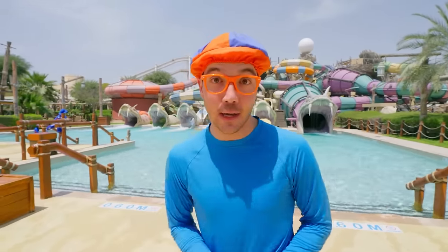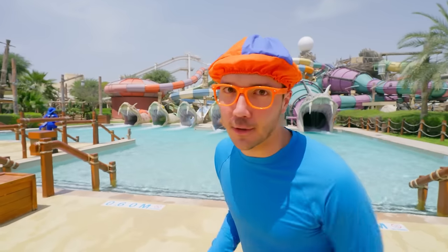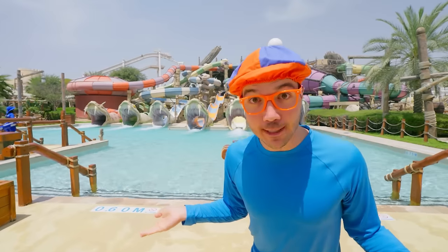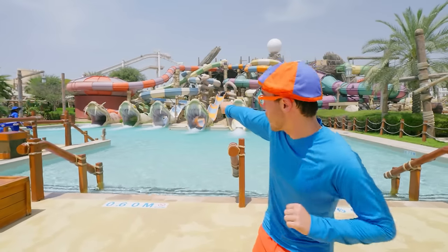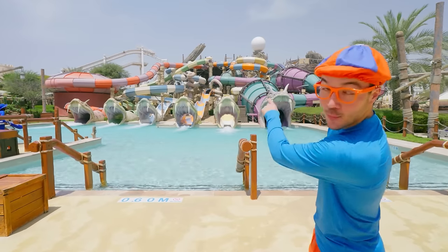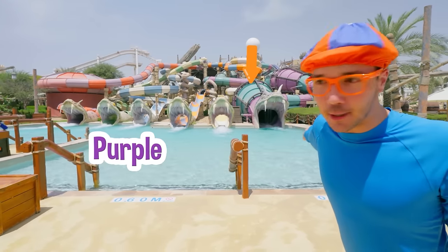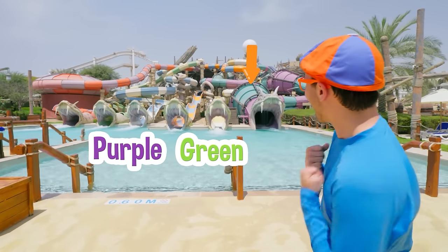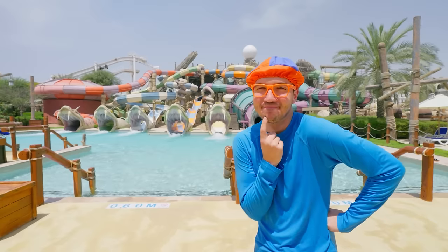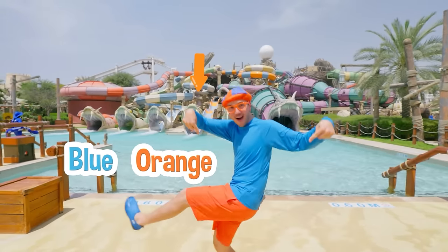Ah, I just love spending the day at the water park. It's so much fun going on slides, water rides. Whoa, looks like there's some really colorful slides here. Yeah, they're all different colors. Whoa, look. That one is purple, red. The other one is blue and white. Ooh. And look at this one. It's purple and green. Whoa. And you see the one in the center? Yeah. It's my two favorite colors, blue and orange.